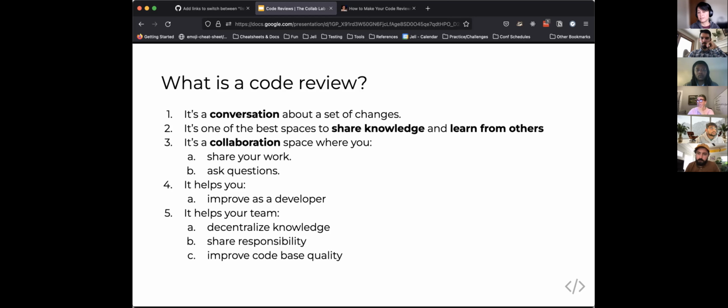I want you to think of it as a collaboration space where you share your work and you ask questions. And I'm going to repeat that again, you can ask questions. It's definitely okay, and it helps you improve as a developer. Especially when you're working and learning in public, doing code reviews and creating PRs is a way to communicate that to your team. And it helps your team decentralize knowledge, right? We don't want one 10x engineer who knows everything. We don't want to work with that 10x engineer who's going to create all this code. We want to share the responsibility of what our code base is like.